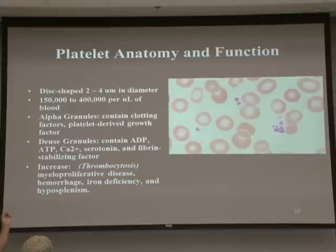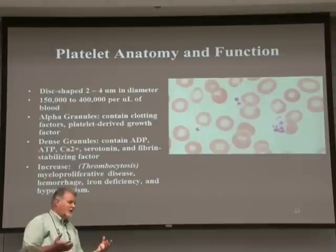And the key to platelets and clotting is that many of the things that we need to accomplish clotting of the blood are housed in these granules. And the reason why we house them in the granules and don't export them from the cell is because when they become freed, they clot blood. And so you don't want these clotting factors free in your blood, because then you clot blood all over your body, which would never be a good idea.